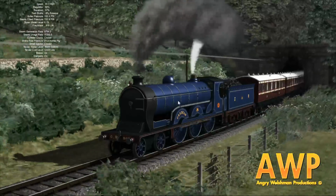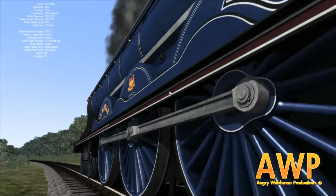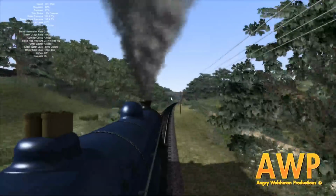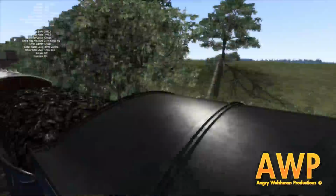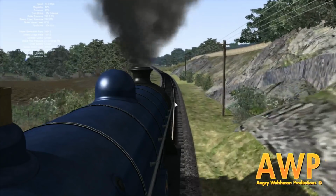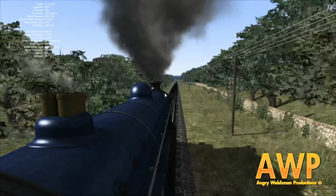Alright, 28 miles per hour. Let's reduce the power. Oh yeah. Oh, listen to that. Still blowing off though. Right. Lower off. Oh yeah. Some of the extra cab views. Power. This is the best. This is the best cab view. Just listen to the noise this beast is making. It's like somebody's taken a GoPro camera and put it on the roof. Alright. We're really off and running now.